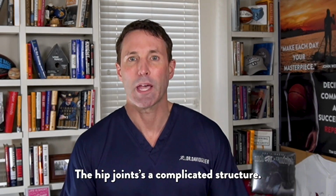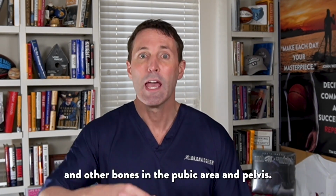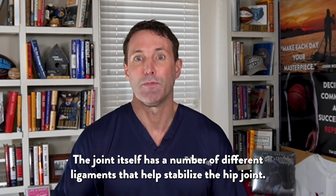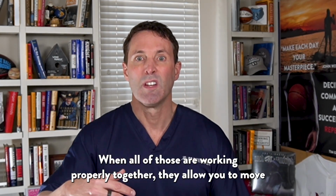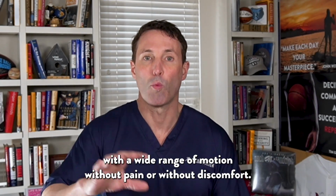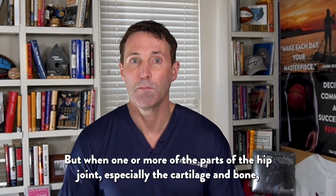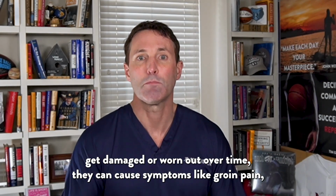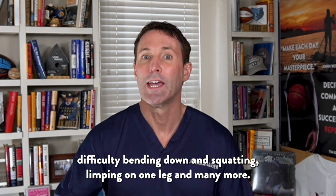The hip joint's a complicated structure. It's made up of the femur, which is the thigh bone, the acetabulum or the socket, and other bones in the pubic area and pelvis. The joint itself has a number of different ligaments that help stabilize the hip joint. There are also muscles that surround and support the joint as well. When all of those are working properly together, they allow you to move with a wide range of motion without pain or without discomfort. But when one or more of the parts of the hip joint, especially the cartilage and bone, get damaged or worn out over time, they can cause symptoms like groin pain, difficulty bending down and squatting, limping on one leg, and many more.